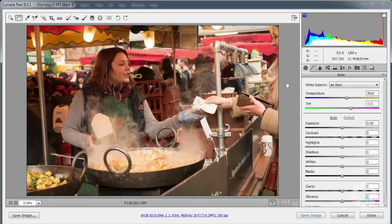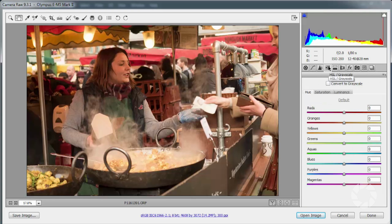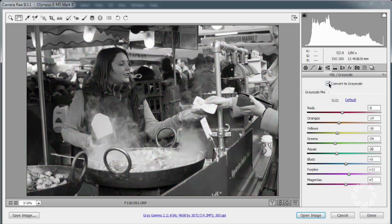Now, to make my image black and white here in Camera Raw in Photoshop or in Lightroom's Develop module, I'm going to come across to the HSL grayscale. In Lightroom, it's B&W. And then I'm going to click on the Convert to Grayscale option, and that's going to take away all of the complicated colours and leave me with a basic black and white. And I can make it even more basic by clicking on default to reset these little sliders.